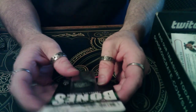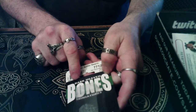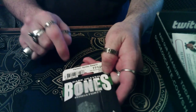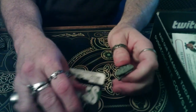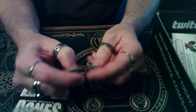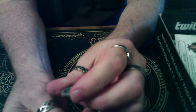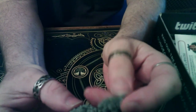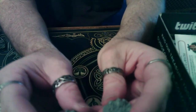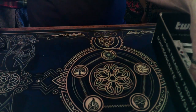Next we have the Vermin Spider Swarm. So a little thing of spider swarms from Darkhaven Bone Collection, and it's from Reaper Miniatures, which is one of the top line miniature companies now. And Bone is, I think, 3D printed or just quickly molded, something like that. But there you have a couple of spider swarms, which is always cool. More creatures is always a good thing.